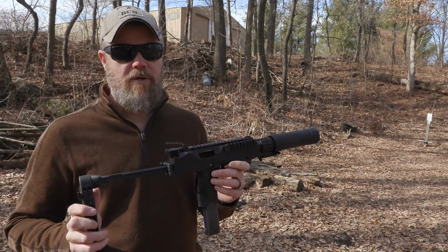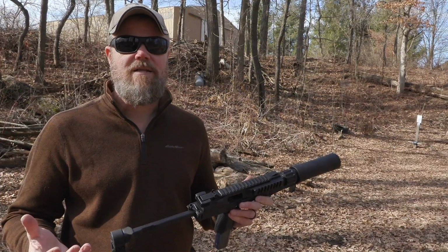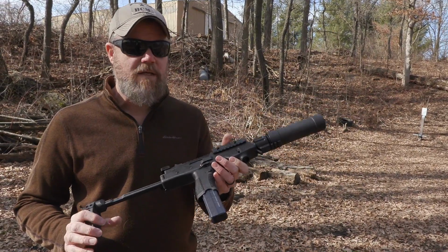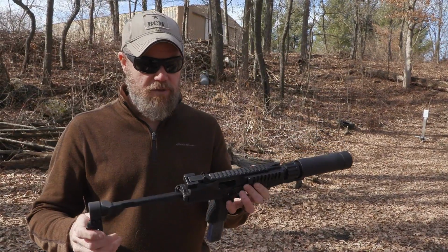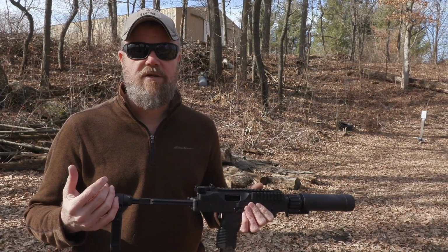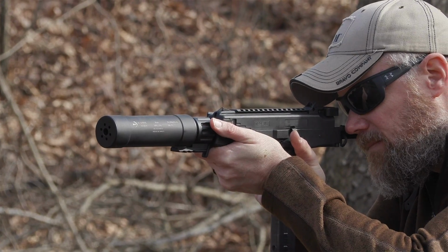So yeah, this is extremely quiet. We will meter it. I don't know if I've metered this. We've metered so many cans. I don't know which ones we have and haven't, but we'll meter this in the spring when it warms up a little bit and get some solid data numbers for you guys on this, both at the muzzle and at the shooter's ear. But as far as I can tell, this thing is extremely pleasant to shoot without hearing protection on.